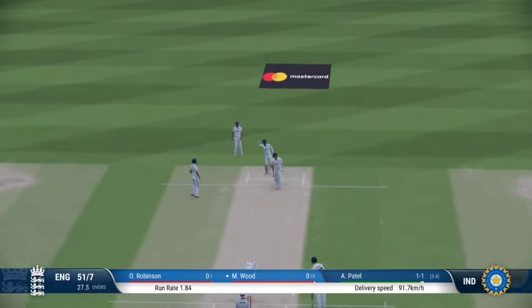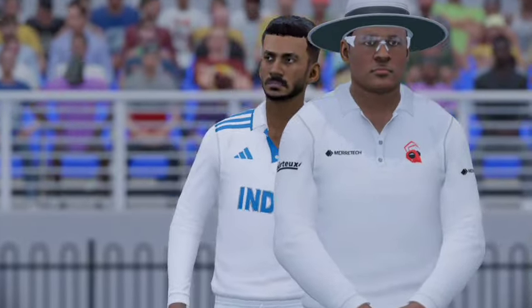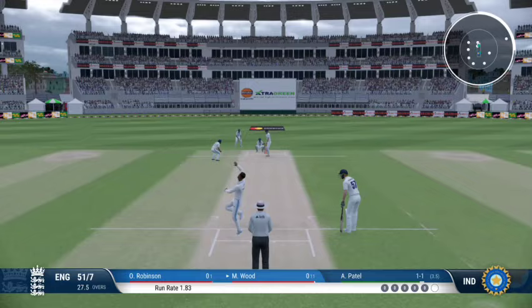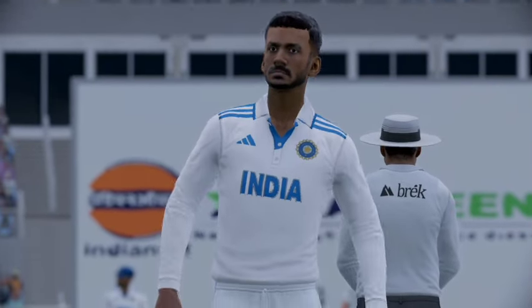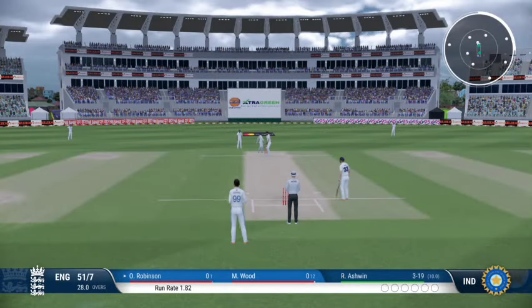I'd say it was the right shot to choose, but it was just timed badly. Just couldn't get the drive away. Very full, spray the ball a bit, but they're content leaving it alone. They're bowling well at the moment. They complete another very good over.